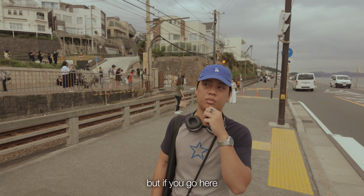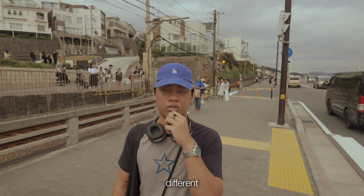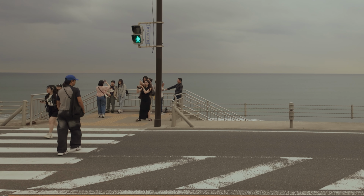The sky isn't clear, but if you go here in better weather, I really do think this place will show you a different personality.